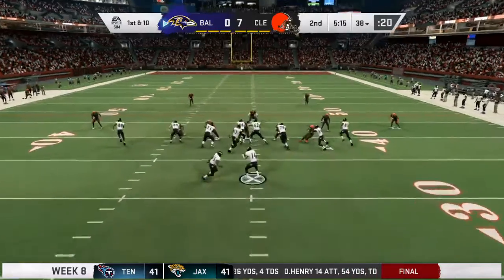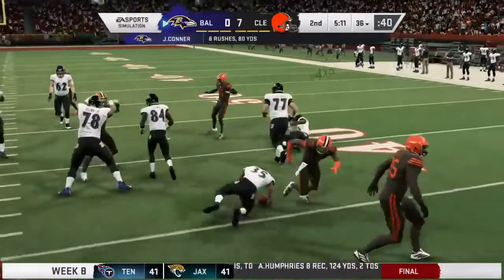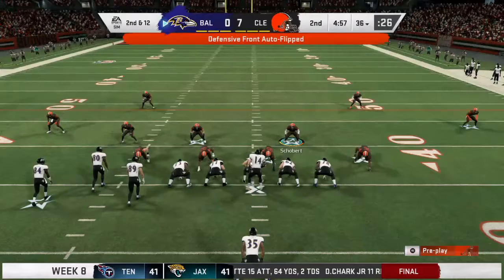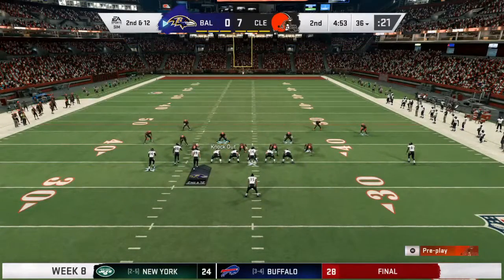Because a two-game losing streak could have them out of the playoffs, so they've got to make sure they continue to keep the momentum going. Absolutely, there's some sharks smelling blood in the water. Mike is 6'3", 218.